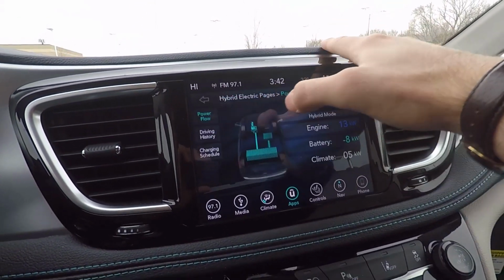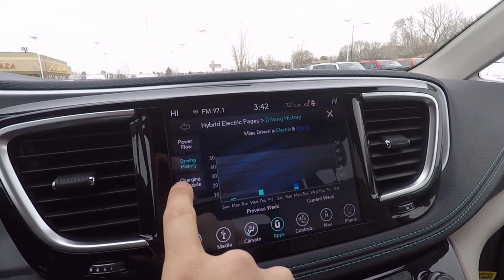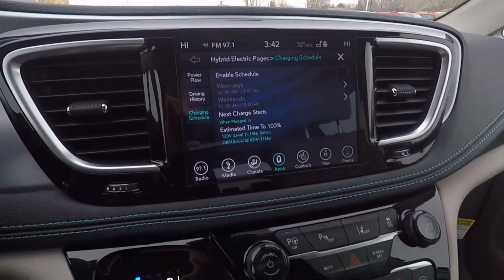And then this hybrid tab, you can see it gives you all of the information, gives you driving history, and you can even set charging schedules for it, which is really neat.